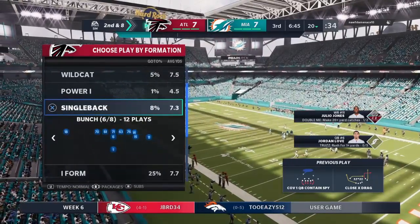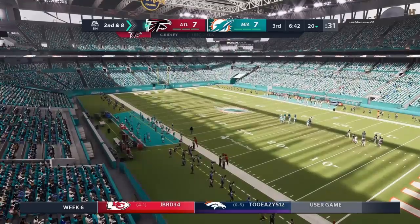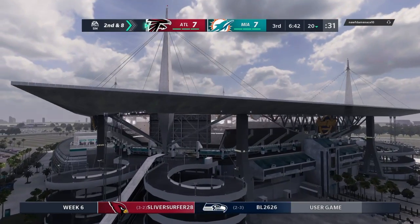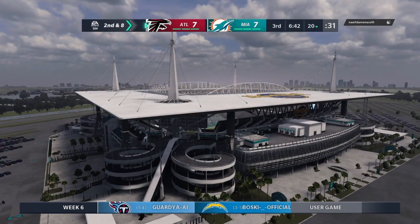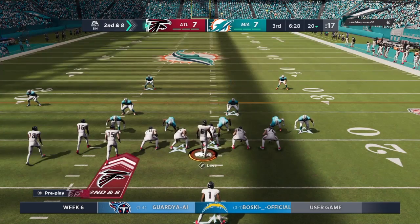That catch good for only a couple. Well, if you do read man coverage, Brandon, the drag route's a pretty good one to run against it because you're running away from people on it. So 2nd and 8 here after the pass play for 2 yards on first down.